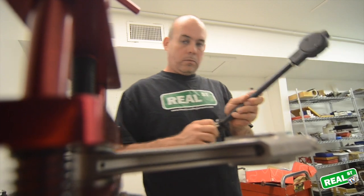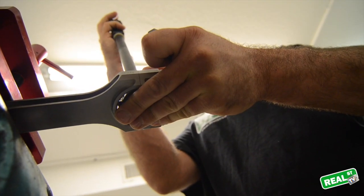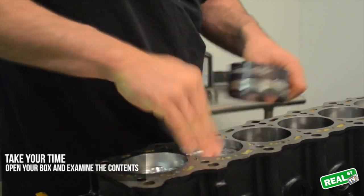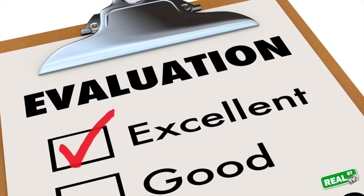This past week we had a customer that had some pistons, and the pistons were all labeled correctly, but one of them was mysteriously small. He went through the trouble of putting the whole engine together only to have to take it back apart again. And at the end of the day, it's his responsibility to check everything.